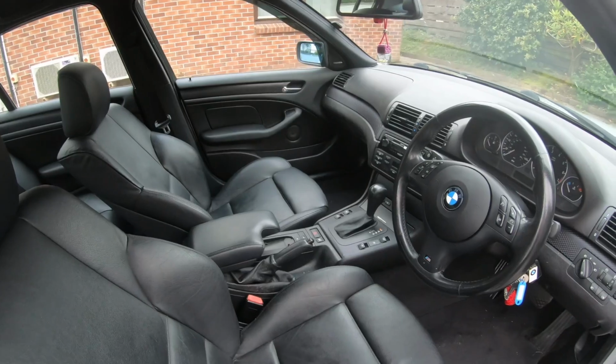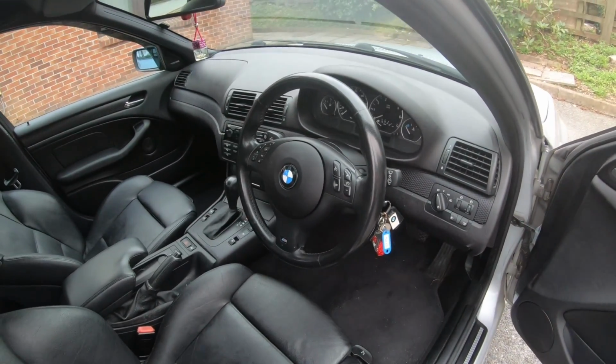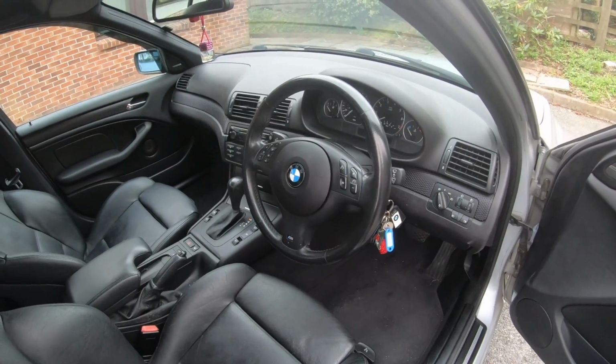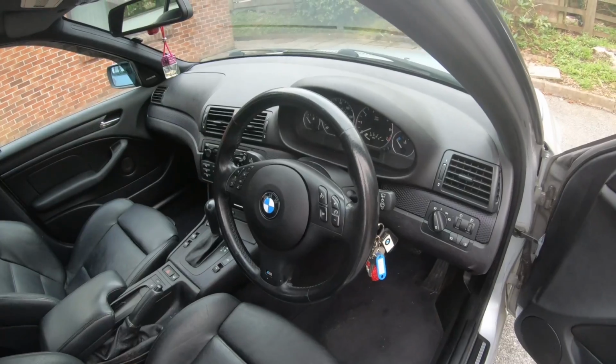You just want to make sure everything works in this car, stalk wise, automatic wipers, automatic lights. Make sure it all works, because it's a common problem. If it fails, it's not expensive to replace, it's just a bargaining tool for later on.